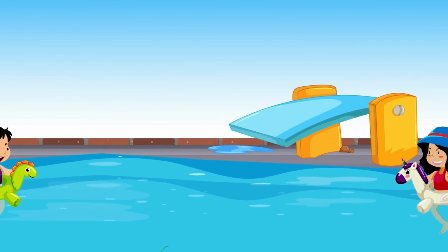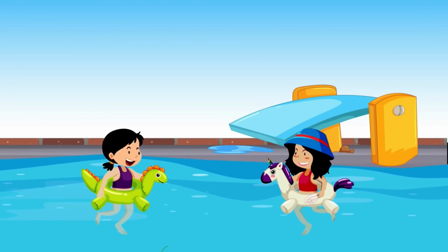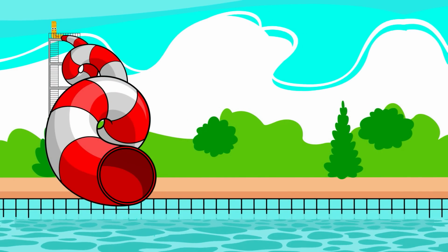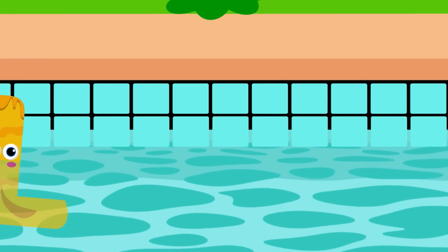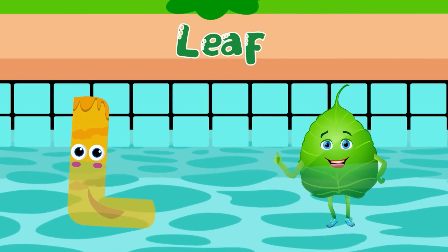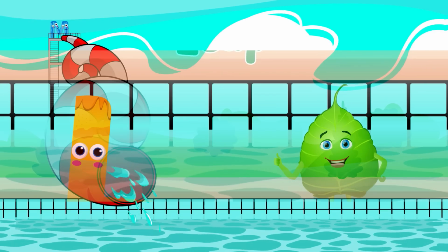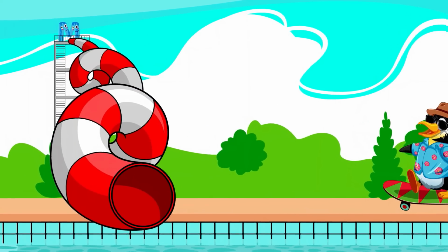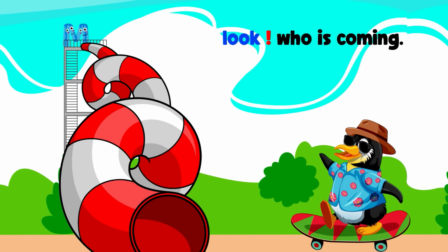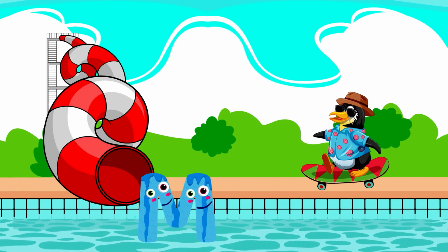Leaf. Alphabet L. Leaf. L is for leaf. Look, who is coming? Oh, it's M.